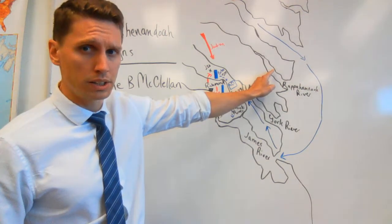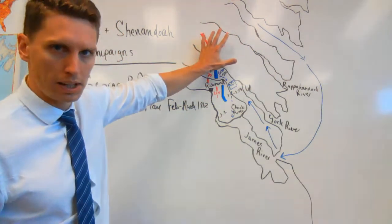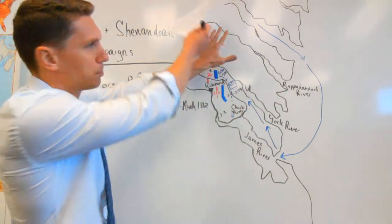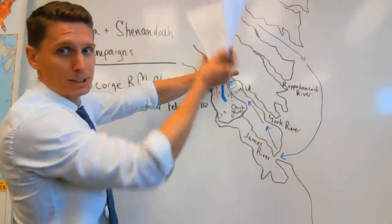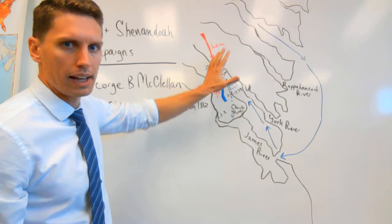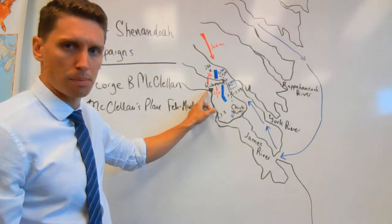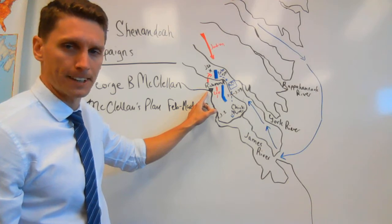Why did he want to do this? He wanted to situate the Army of the Potomac in between the rebel army, which is up here at Manassas, not pictured in this map here, but above my hand somewhere, and the rebel capital at Richmond. So he wanted to separate the rebel army from the capital, okay?